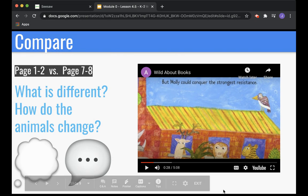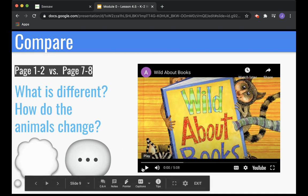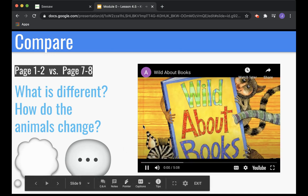So, Kipsters, I want you to think, what was Molly like, what were the animals like at the very beginning of the book? We're going to go ahead and watch that clip one more time. What were the animals like at the very beginning of the book?